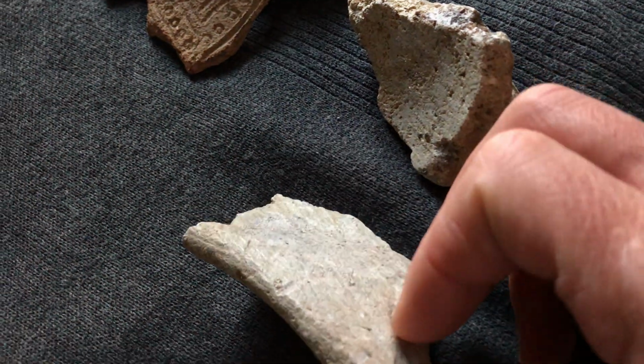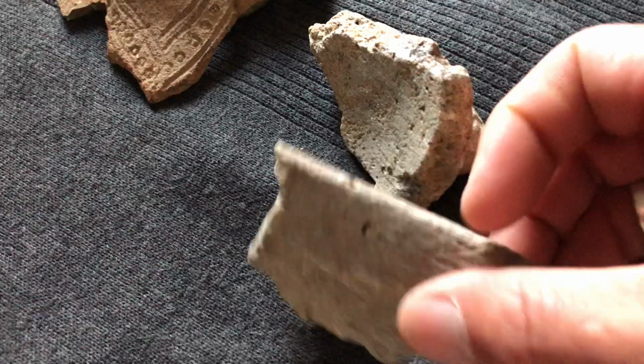About the best soapstone rim I've ever found right there, but it is what it is, right?